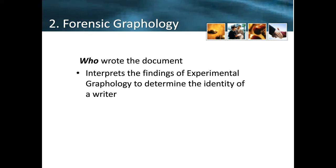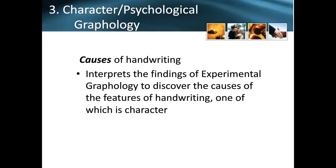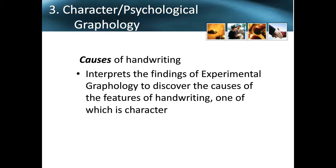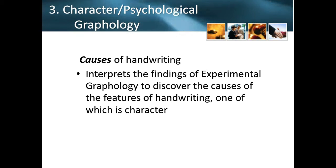Number three has to do with character and psychological graphology. So again, we take the first one, the measurable, observable aspects of handwriting, and we apply that in a different area. We're looking at the causes of handwriting. So that interprets the findings of the experimental graphology, and we discover why the writing looks like it does. And one of those aspects is character. Others are age, health, physical and mental condition, medications, other chemical substances, and so on.